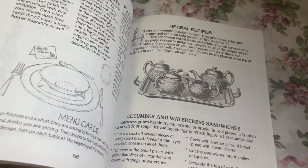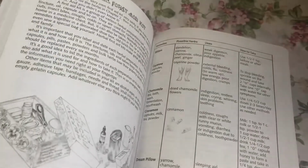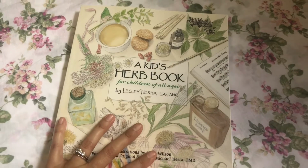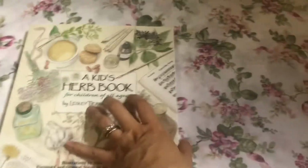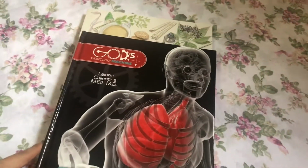So this book actually has a lot of projects and recipes. There's all kinds of different things. So I'm very excited about this one. And this is going to be part of our health curriculum. That's what we're using this for. This book, I plan to use it for the whole year. And then this one, I'll see if we can get it done like in 1 term, or if we'll spread it out throughout the year. We'll see.